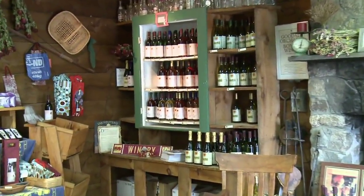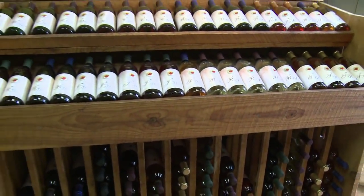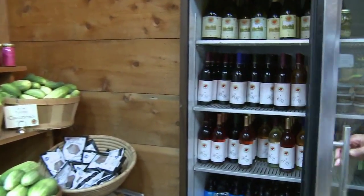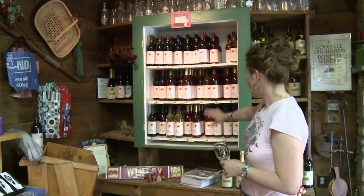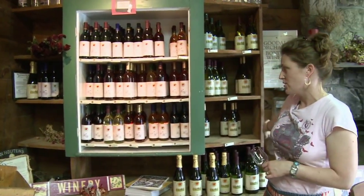Well, we're here in our tasting room at the barn at Russell Orchards, and here's where we store and sell some of our wines from. We have them at room temperature, and they're all over this room, and we also have them chilled in our refrigerator because a lot of people decide that they like it so much they need to try it tonight, have it with dinner. Some of the wines that you'll see behind me here are our very popular fruit wines, and our hard ciders are here.